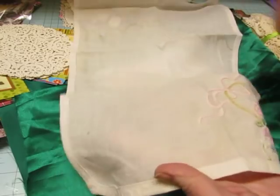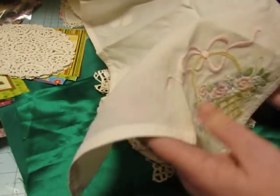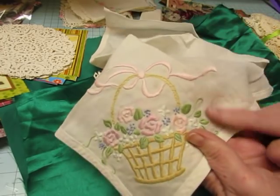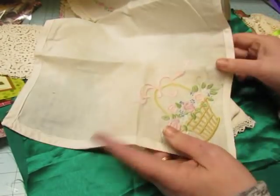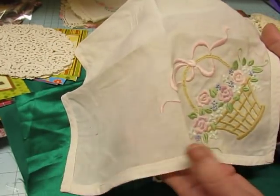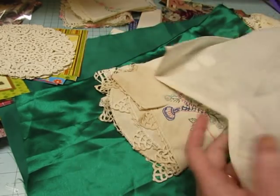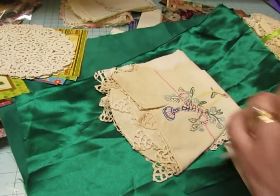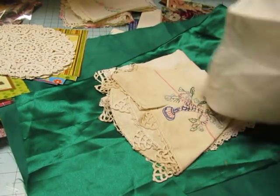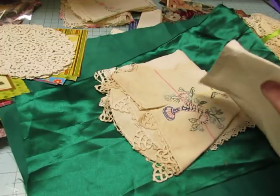This is a piece of linen. That is gorgeous. I love that. I'm going to have to coffee dye this one, I think. It's got some staining here, which I think adds some beauty to it, since we're going for vintage looks, but I might coffee dye that. So pretty. It feels like a nicely starched linen, but it's been water damaged. But I don't mind. I'll use it.